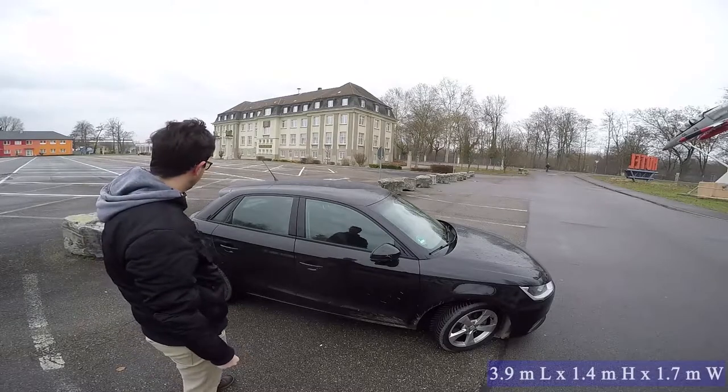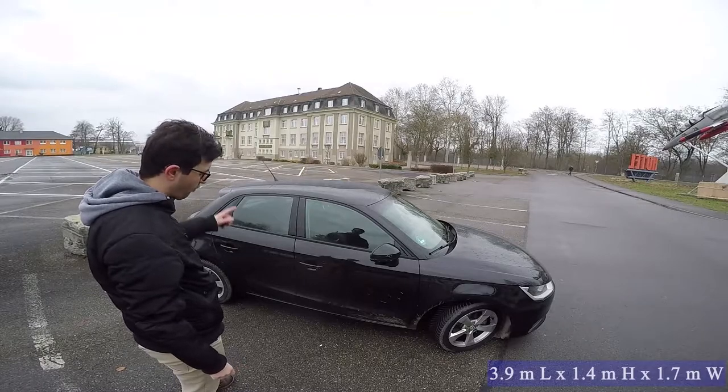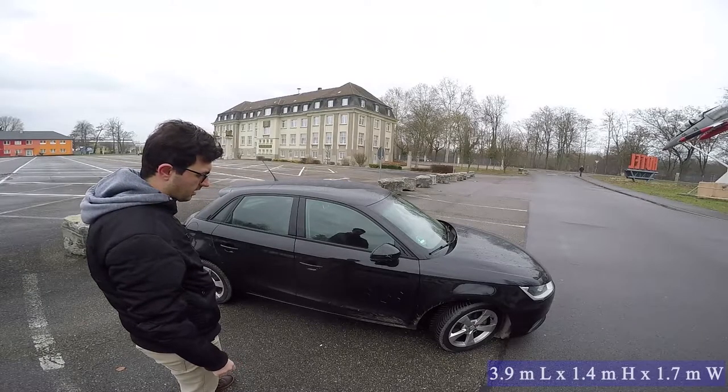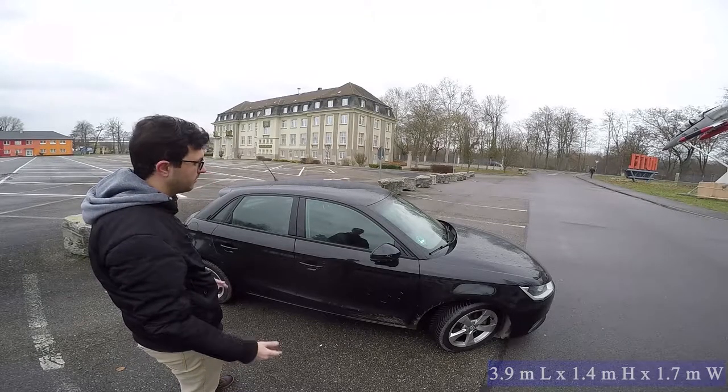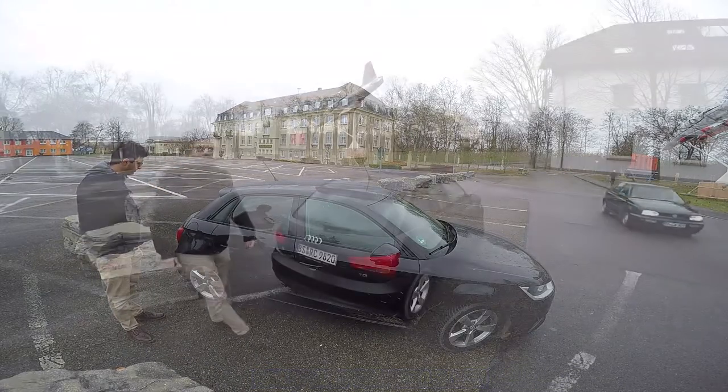It is 3.9 meters long, 1.4 meters high, and 1.7 wide. The diesel tank, because as I told you, we have a diesel engine.